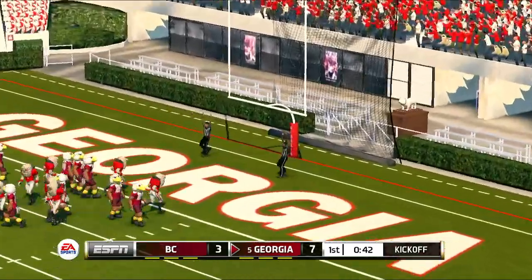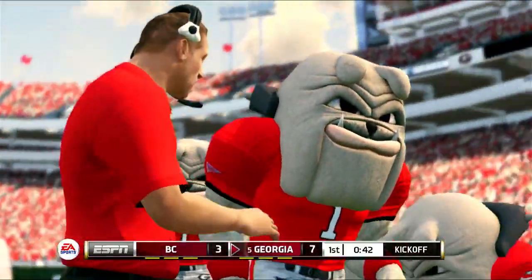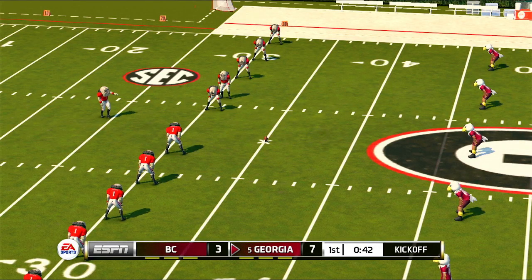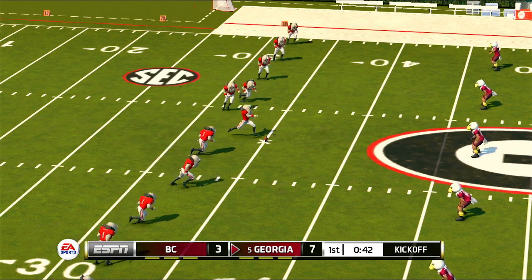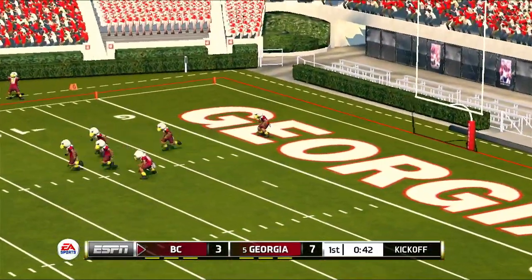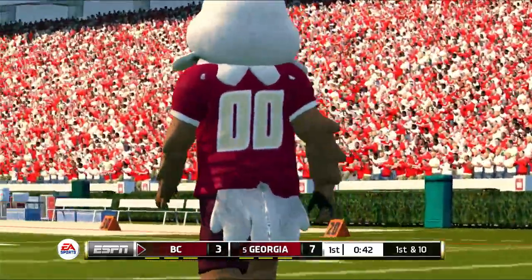He splits the uprights with the extra point. A 9-play, 74-yard drive. And it's good for 7 points. Brad, I thought the offense did a really nice job of mixing up the play calling on that drive. But the defense was on its heels most of the drive because of the versatility of the offense. So our score, 7-3. And it goes into the end zone, down for a touchback.